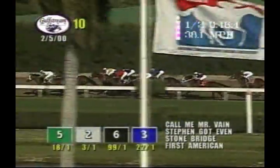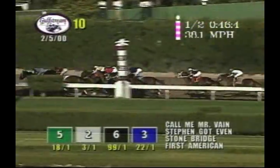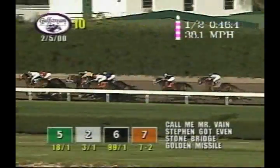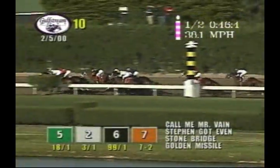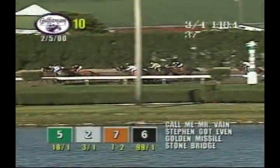Call Me Mr. Vane has the lead. Stephen Got Even, his menacing shadow just to the outside. There's a half mile to go. Call Me Mr. Vane just in front. Stephen Got Even is second. Now Golden Missile launches his rally. Golden Missile is third and a tight length from the front. Mutawakel splits horses. Behrens is still in behind horses. He is 7 from the front, and they round the far turn in the 42nd Dawn Handicap.